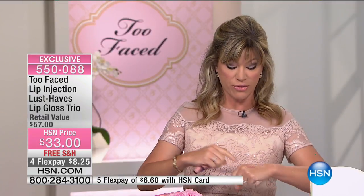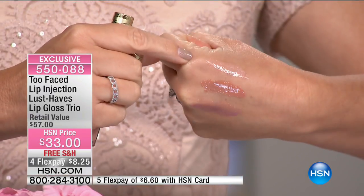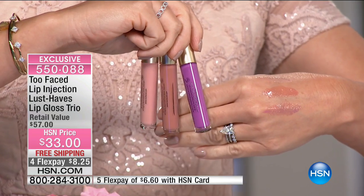So you're going to receive all three of these here. What I did tonight was I layered the nude and that soft pink over top of it. You're receiving all three today for $33. So a nude, a spicy, and a plum color. That looks really good.